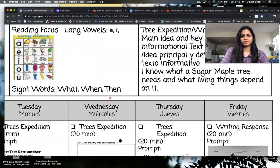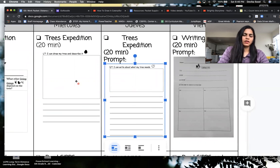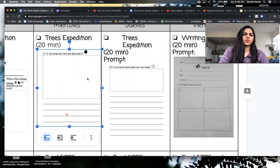Thursday. Again, Trees Expedition. On Wednesday, the focus was, what does the tree look like and what is the main idea about the tree? My tree has red, yellow, and orange leaves.